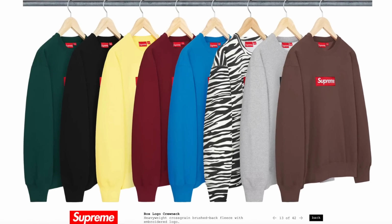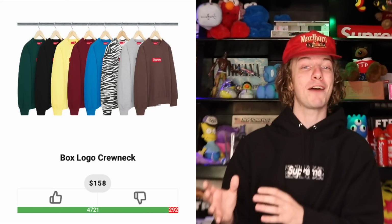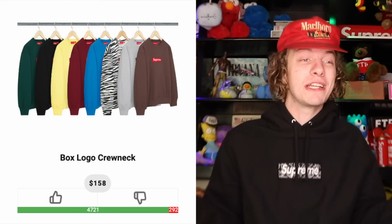Sorry for the ad. So to start, I'm just gonna give you guys the practical tips I always go over with these box logos. Colorways. You never want to go for the number one most hyped color. I mean, sometimes it does pay off because everyone can get really scared of the most hyped color and no one actually ends up going for it.